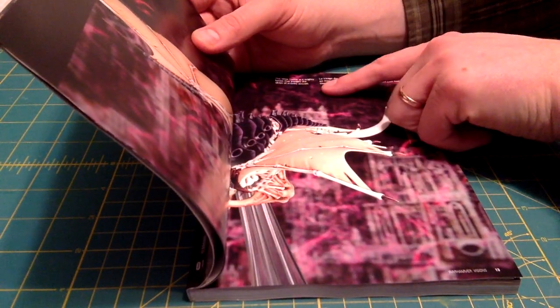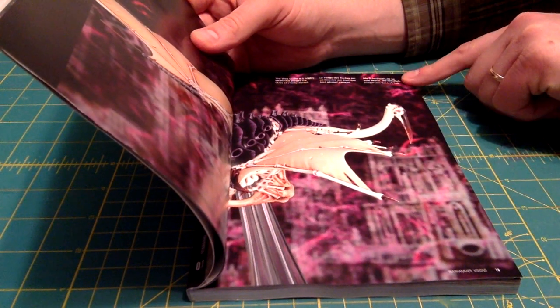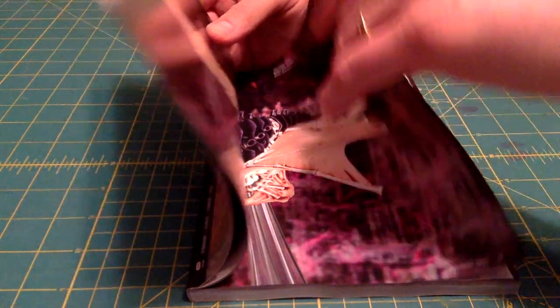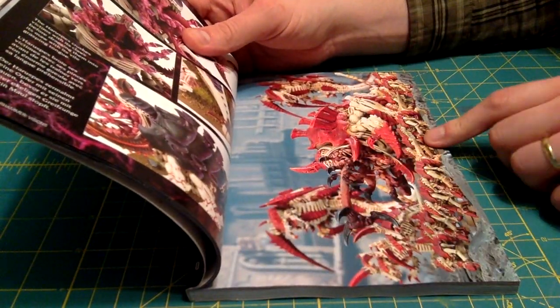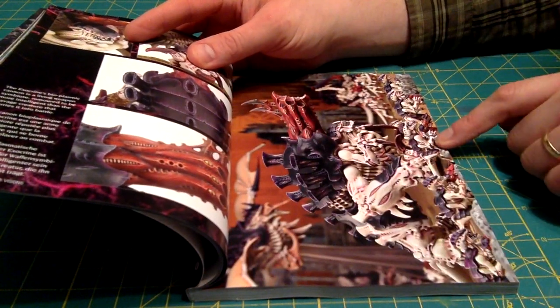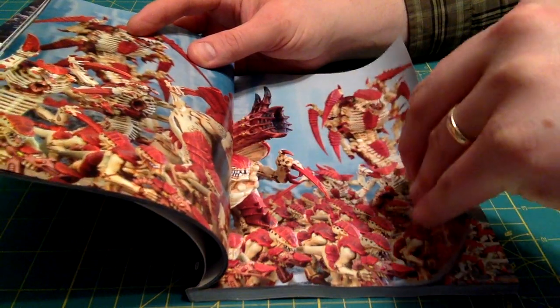Now, it has English, French, and German text throughout. So the text has got to be small. There's not a lot of detailed text. There's a lot of images. And look, this one I think is one that they've rotated. There are so many images where it's just like, haven't I seen that image before? You start to wonder, maybe this is the same battle shot that they've just kind of cut up 15 different ways.